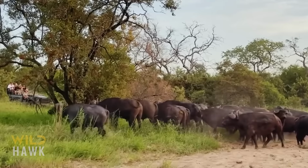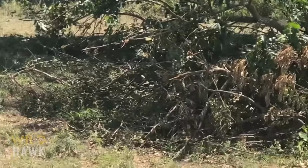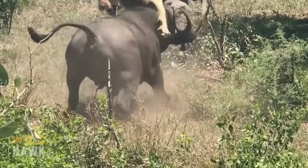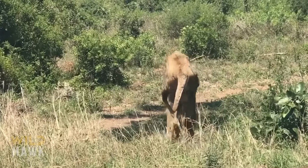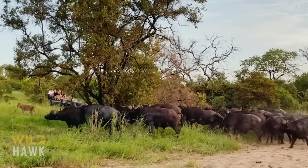The situation unfolded quickly, but the balance soon shifted. The buffalo recognized the instability in the predator's movements. Instead of panicking, it proactively advanced, applying pressure with its weight and direction, forcing the lion to retreat to avoid danger.